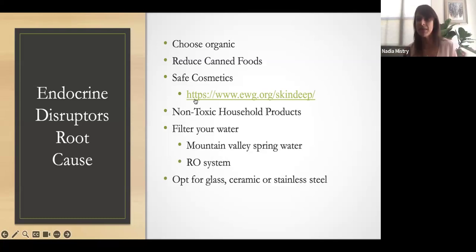BPA-free cans does not mean anything. BPA is a marketing gimmick. In most cases, BPA has been replaced by BPS, which is actually more hormonally reactive. So the only cans that I will use is maybe coconut milk because it's not acidic and it doesn't get hot. But other than that, tomatoes should not be bought in a can because it's acidic. And no matter what you do, some of that lining from the inside of your cans will leach into it. Anything else, for the most part, you can get in a glass bottle.